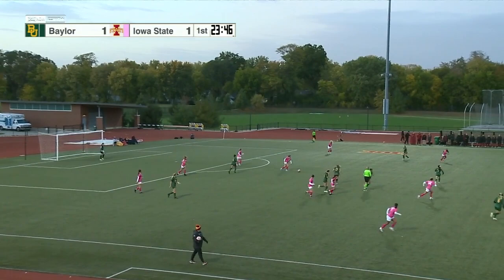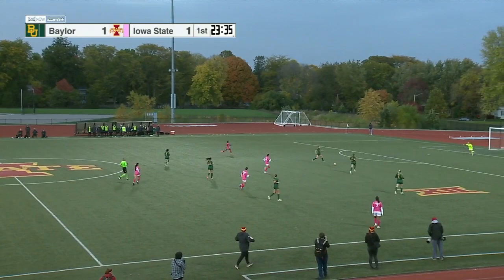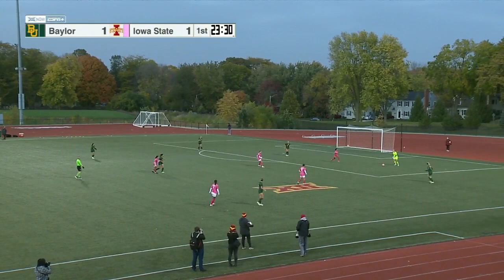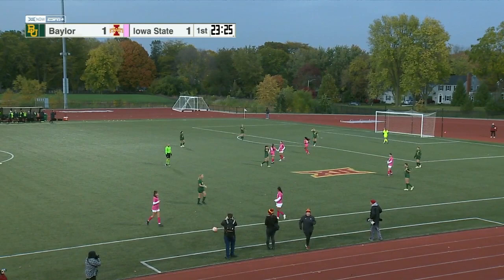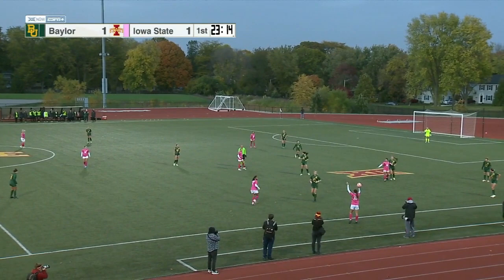In for the Cyclones, Maddie Brandt, a graduate transfer from Maidstone, England. McConnell tried to push it through to Hernandez. And that was a dangerous play by Baylor defense. The center back is Hallie Augustin from Flower Mound, Texas. We have a former Cyclone from Flower Mound as well. Several former Cyclones from the Texas area.